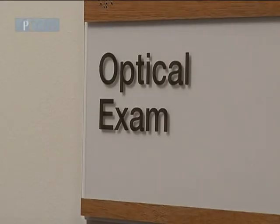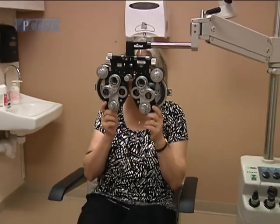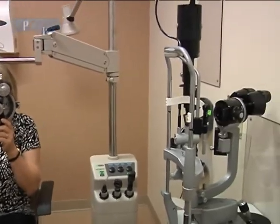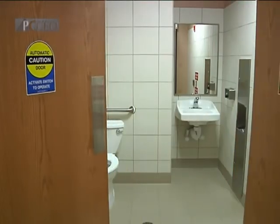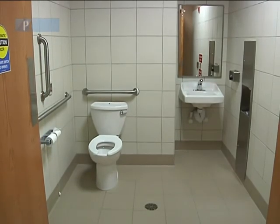And now we're in one of our optometry examining rooms. We have 2 full-time optometrists and an optometry tech that serve our veterans' eye needs. We do prescription glasses and any eye injuries that may come through our doors. You're now viewing one of our handicap access bathrooms for the convenience of our veterans.